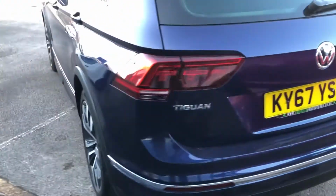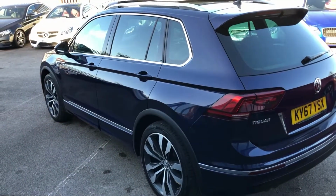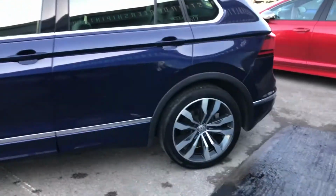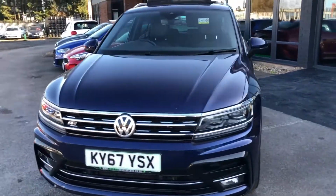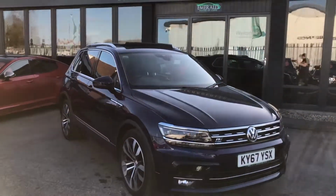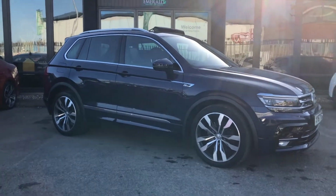Now moving around you can see every single angle is absolutely sublime. A great looking car from any different way. You can even look at this with your eyes closed, upside down, facing the opposite way, and it still looks incredible. The Tiguan for me is by far the best looking SUV available, and I won't hear no arguments. But let me show you what else is so good about this, and that of course is the interior.